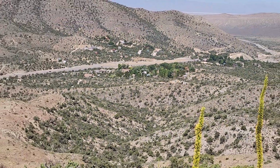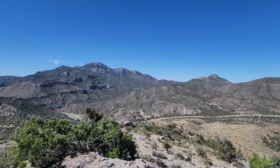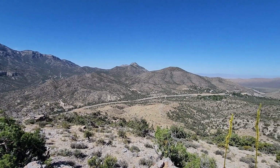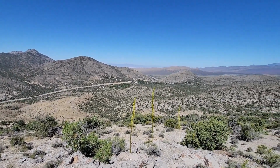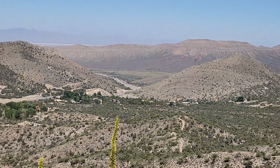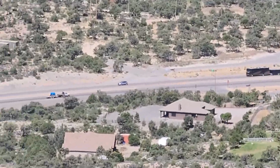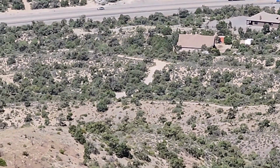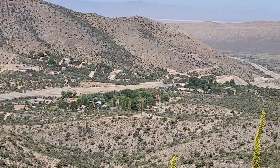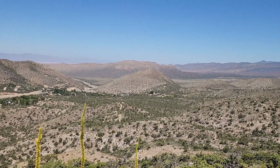And then just for some perspective where we are, this is a very good vantage point, one of the best on the whole route. There you see Potosi Mountain. And then down below is the town of Mountain Springs. And of course the highway to Pahrump. And down in this direction is the trailhead where we started. So it's always good to be able to pick out as many landmarks as you can, and you'll have a hard time getting lost.